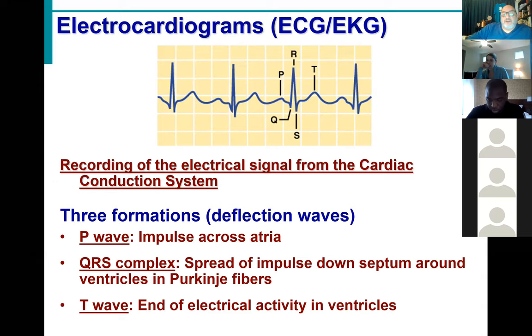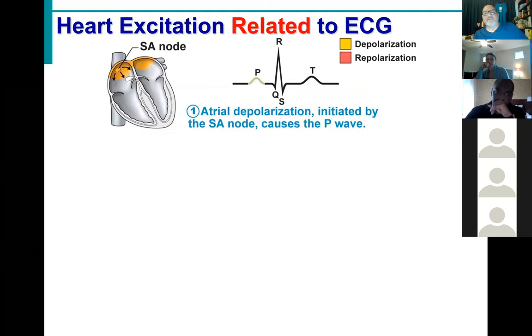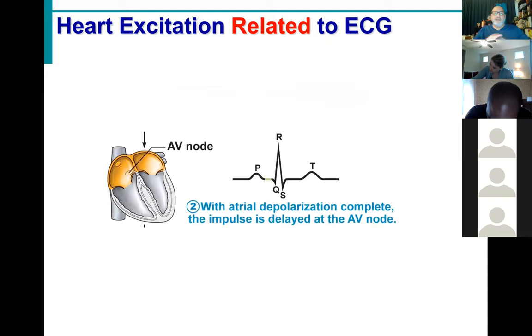And again, these are our three general formations. However, as Daniel pointed out, there is a lot more information in this than we see. So we need to be able to look at and identify these stages and these steps. So as we talked about, the P wave is the spread of the depolarization from the SA node across the atria, until we reach the point that all of the atria are completely depolarized.